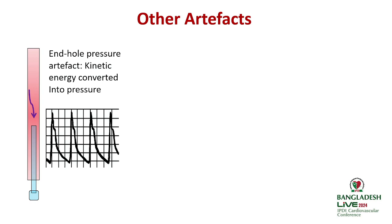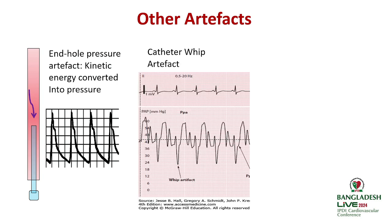Other artifacts, very important to remember: there's something called the end hole artifact. When your catheter is pointing towards the direction of flow, like a radial line, the direction of flow into your catheter produces extra pressure because of kinetic energy, and that's essentially what is called end pressure artifact, end hole artifact. When you have a catheter whip artifact, if you see consistent whips in the trace, then you know that you should not report an excessively low diastolic pressure. You have to pay attention to that.